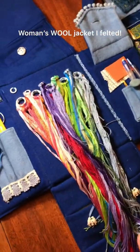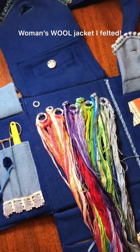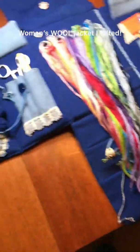I'm looking into making a pattern to sell the pattern so you can make it out of your own material and make it the way you want it.